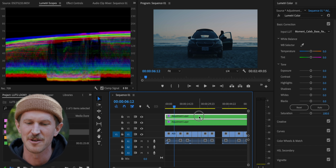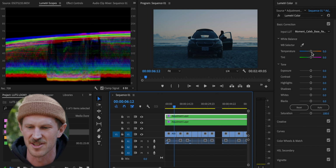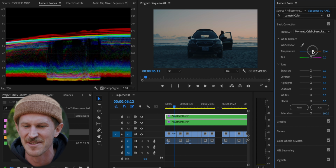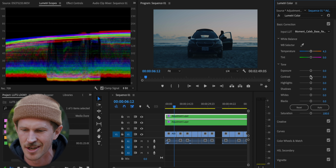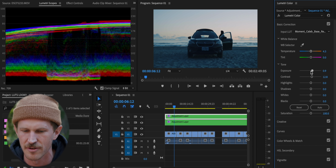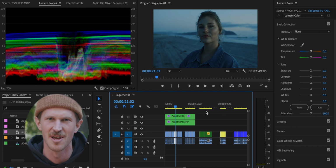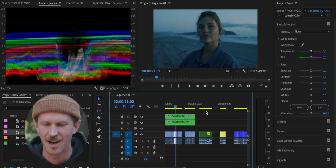From there, feel free on that adjustment layer to tweak certain things. If you want the temperature a little cooler, you'd bring it down. If you want it up a little bit more right there, you're good. You can add a little more contrast or even crank the exposure to get a different look. You can quickly see how these LUTs, when you're building them out, give you so many options for looks, which is really fun.